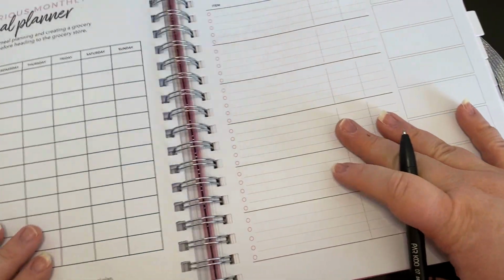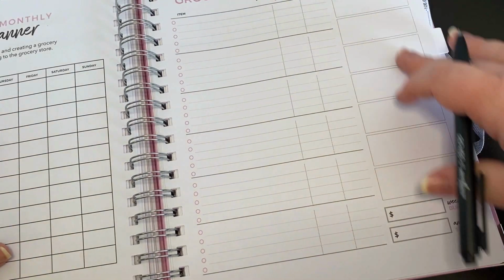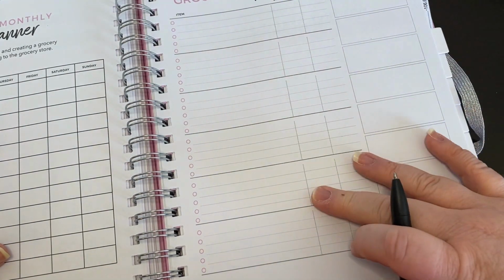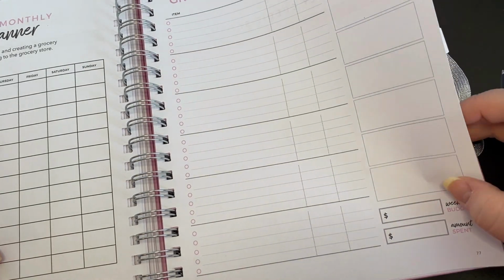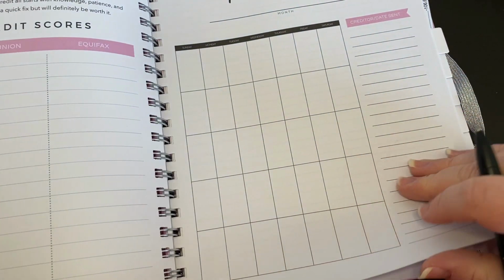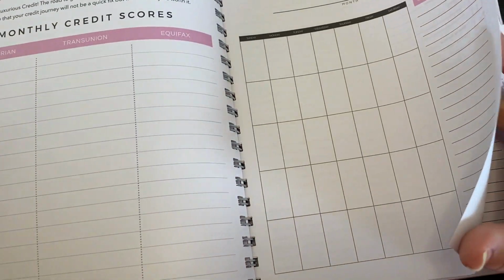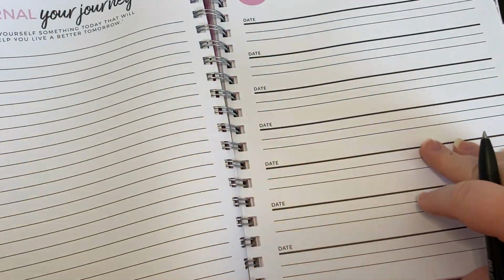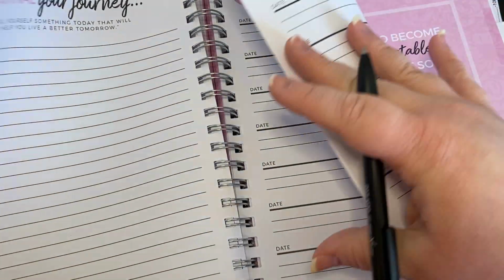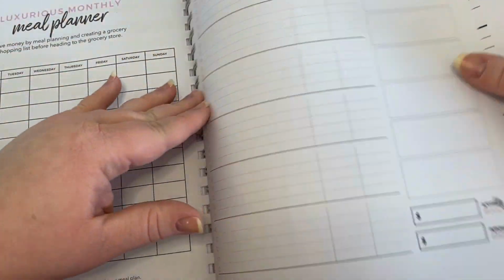And then, like I said, I don't really use the meal planner, but I might plan out some meals before I do any sort of grocery shopping, which I need to do within the next day or two because I'm going to run out of money. I mean, not money. I'm going to run out of food. Talking about money.